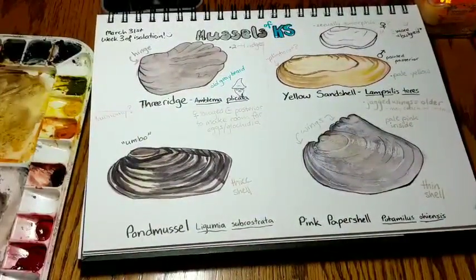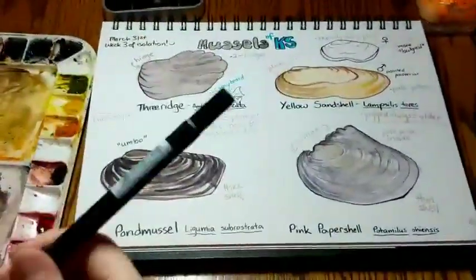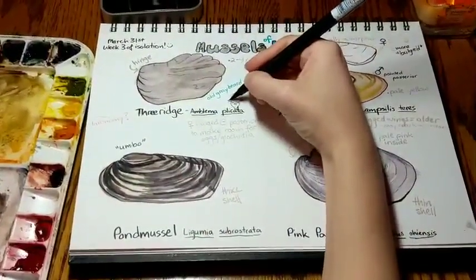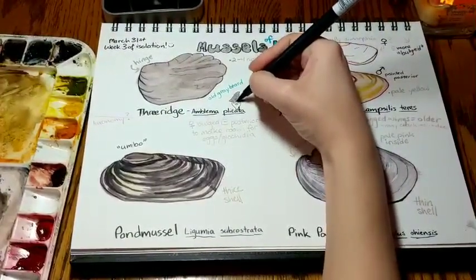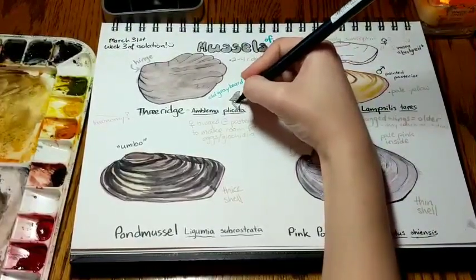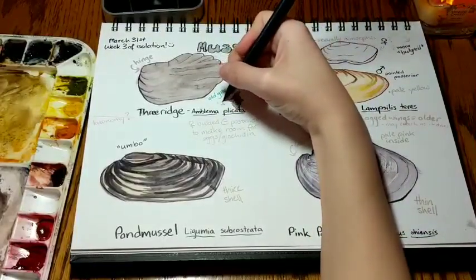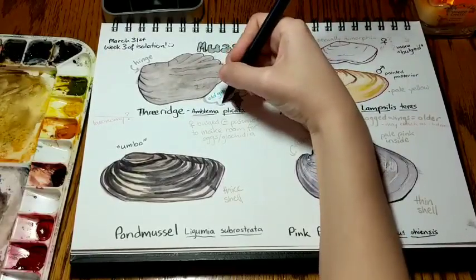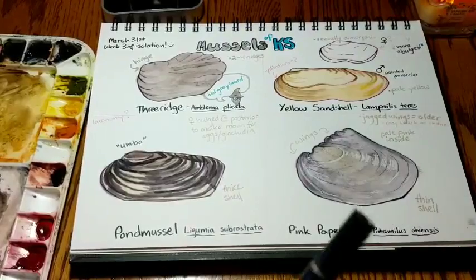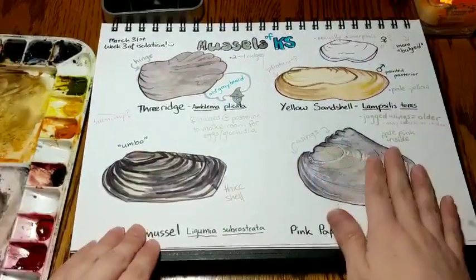Maybe while we're waiting for that to dry, I will color in my little Gandalf the Grey. I'm hoping that you guys, while you're journaling along with me here, are thinking about ways you can take some of these concepts and apply them to journaling in your own backyard or with your own field guides or whatever. And I'm going to add a little speech bubble just for funsies. Old gray beard. Okay. I think that'll be maybe good enough.